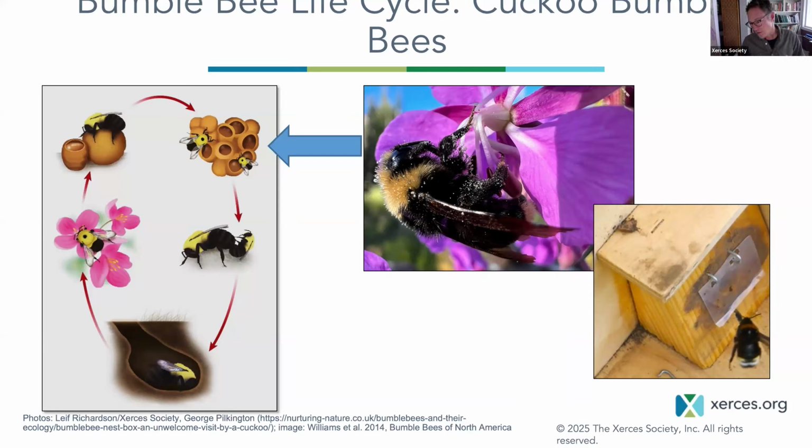The photo is from a European species that I found online, and that is a cuckoo bumblebee trying to get into a nest box where a non-cuckoo bumblebee lives. It's a super fascinating part of the life of these bees. It's important to understand that the cuckoo bumblebees, sometimes called Psithyrus, spelled with a P, are bumblebees.